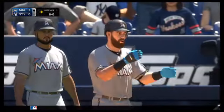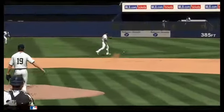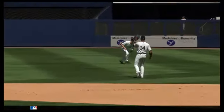It's a great job right there to get a leadoff knock. You got the lead. You have a chance to add on in the later innings. Leadoff guy getting on sets the tone.